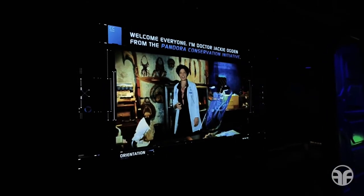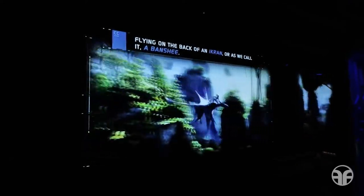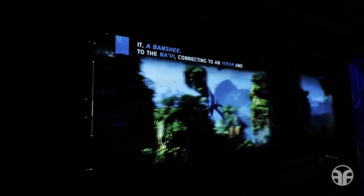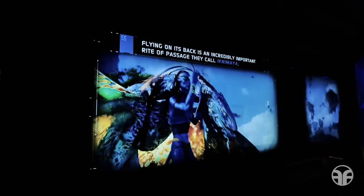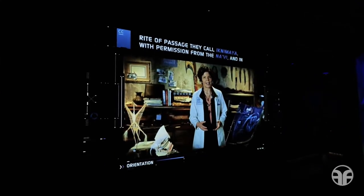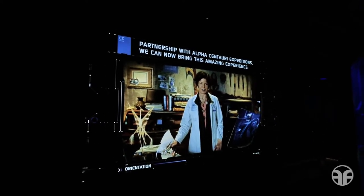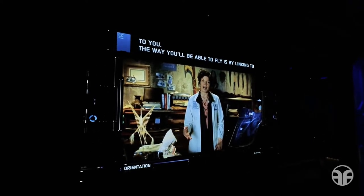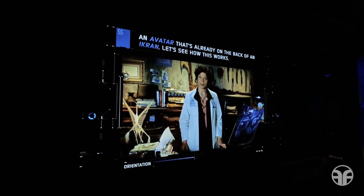Welcome, everyone. I'm Dr. Jackie Ogden from the Pandora Conservation Initiative. You're about to experience a ceremony that's very special to the Na'vi, flying on the back of an Ikron, or as we call it, a Banshee. To the Na'vi, connecting to an Ikron and flying on its back is an incredibly important rite of passage they call Ikni Maya. With permission from the Na'vi and in partnership with Alpha Centauri Expeditions, we can now bring this amazing experience to you. The way you'll be able to fly is by linking to an avatar that's already on the back of an Ikron. Let's see how this works.